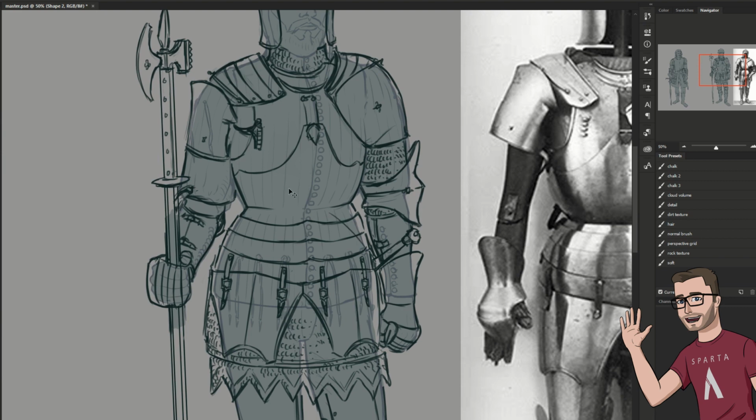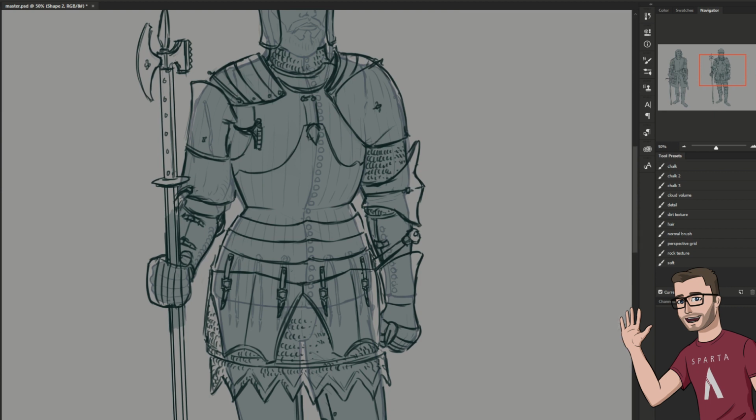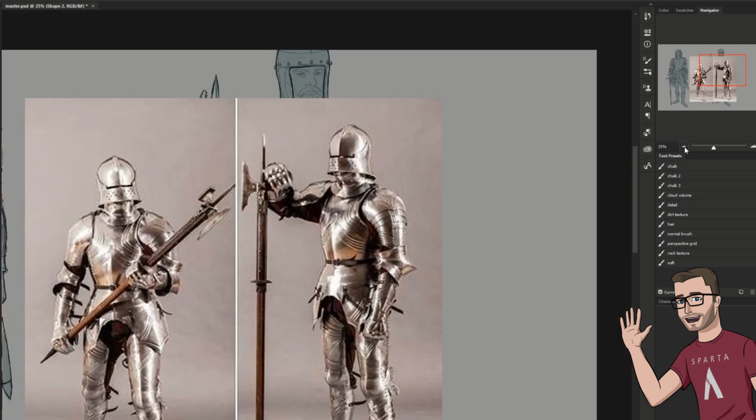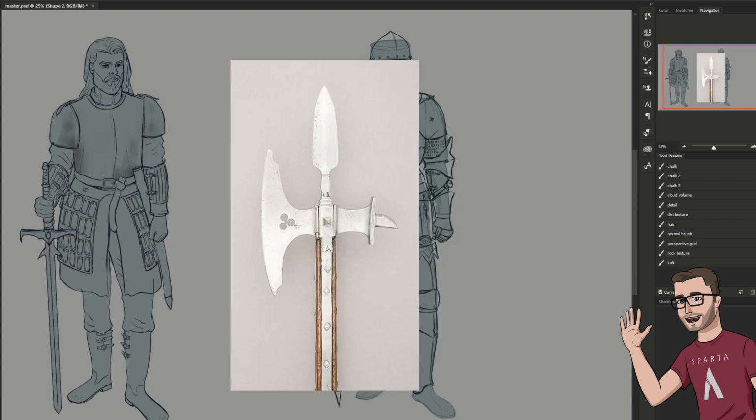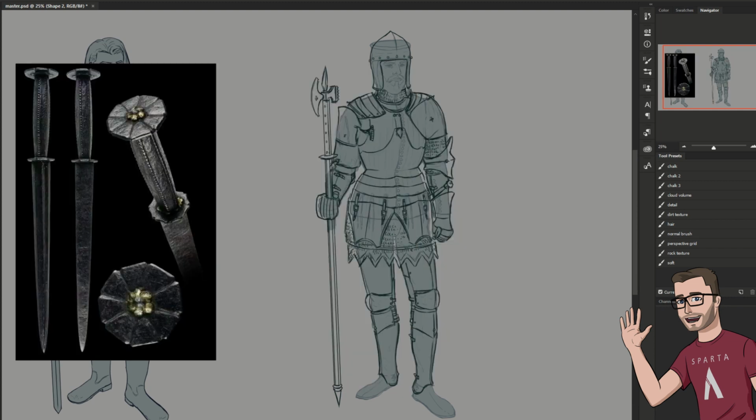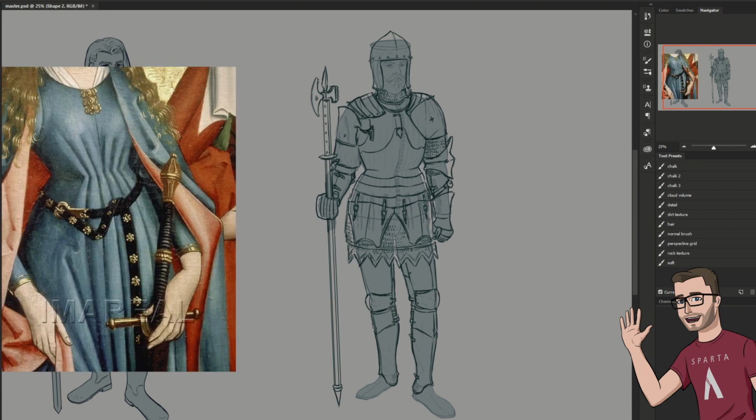maybe let's get some reference on how the belt would have been fitted properly. I do have some. Get rid of the suit of armour. Let's have a look. That's my reference poleaxe. It's not very high. It's not the height of the spear. And that's the end of a poleaxe there, or rondel dagger. That's a form of belt fitting there.